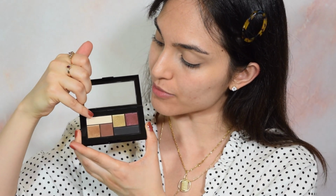So something you might notice about this palette is that of the 3 matte shades, which is this one, and this one, there aren't really any transition shades for my skin tone at least. I think that's actually fine if you're someone who contours or uses bronzer. Powder bronzer, powder contour would obviously work better here because you can just use those as a transition shade. Those are going to be your perfect transition shade.